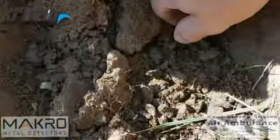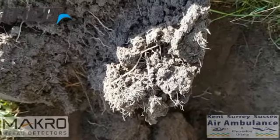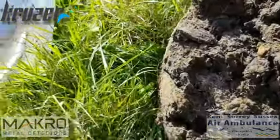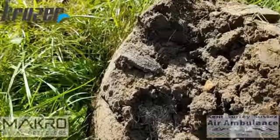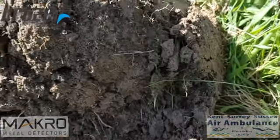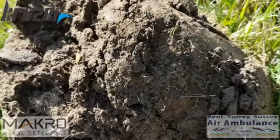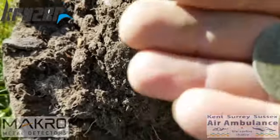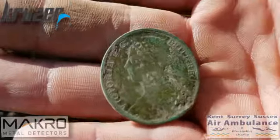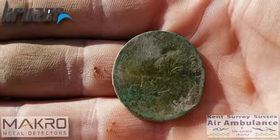Now, guys, another coin. Here's an 1890. It's a penny. It's Victoria. Nice. Let's crack on.